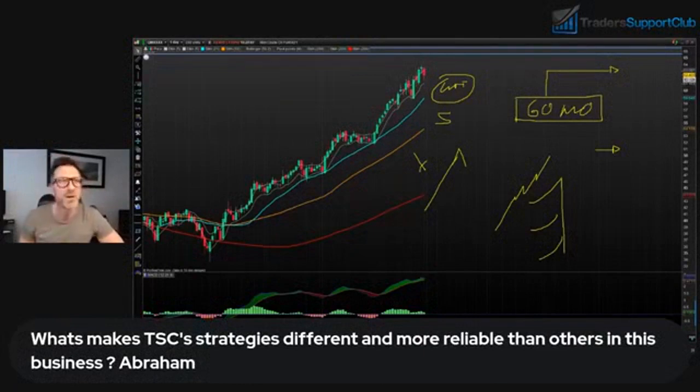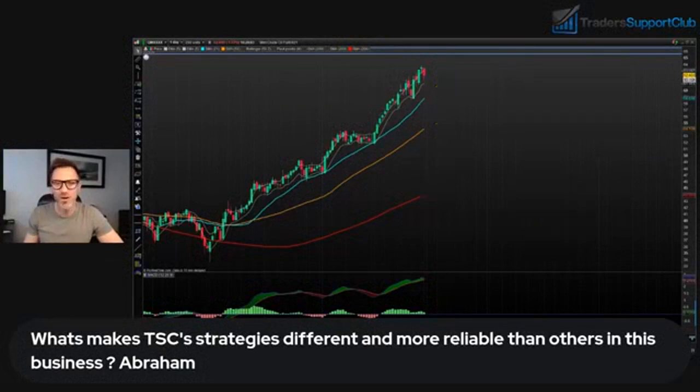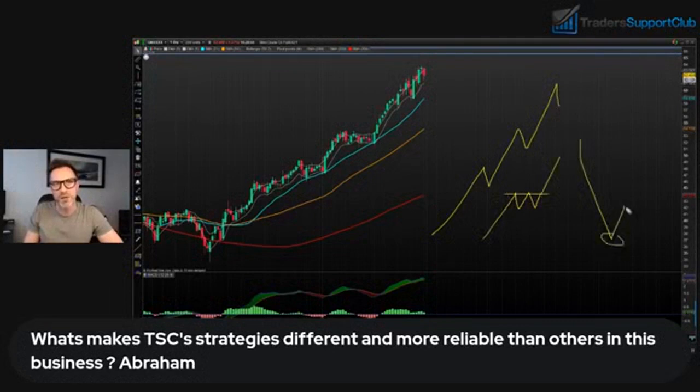Interesting question. So I would say in terms of technicals, there's not a lot different. I think people think that there's some sort of secret sauce in what we do, but really you're either trading momentum pullbacks, momentum breakouts, you're trading reversals, you're trading reversal breakouts, you're trading mechanical setups, breaking of highs and lows. There's only so many different things.